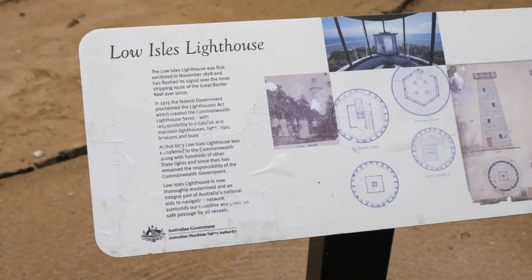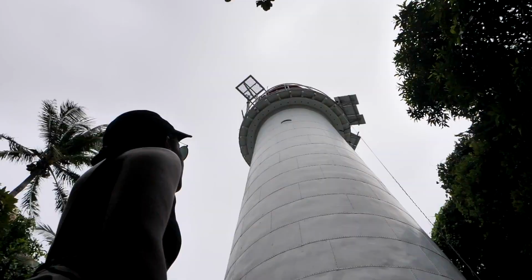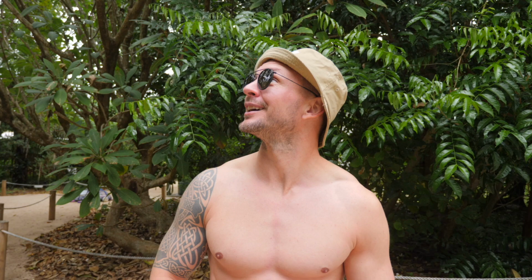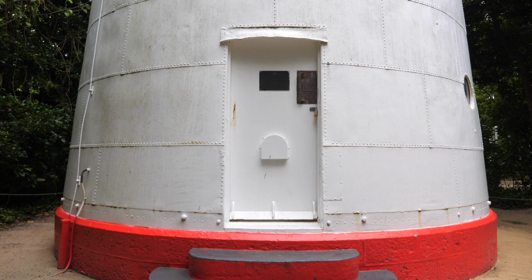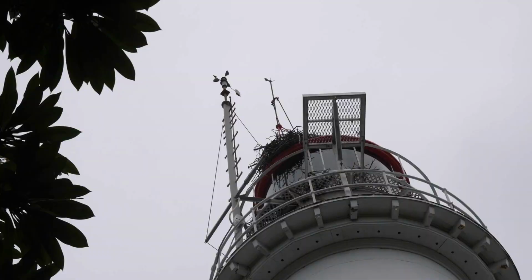That's awesome. So anyway, this is the Low Isles Lighthouse. She's a beaut. 1878 is when it was first built, but then in 1993 is when it became automated. It came onto solar panels. Oh, so cool. So nobody actually lives on this island anymore, but there are groundkeepers that maintain it and look after it. But essentially, it's just the nesting station now for the osprey and for these birds and for all this wild wildlife around us.